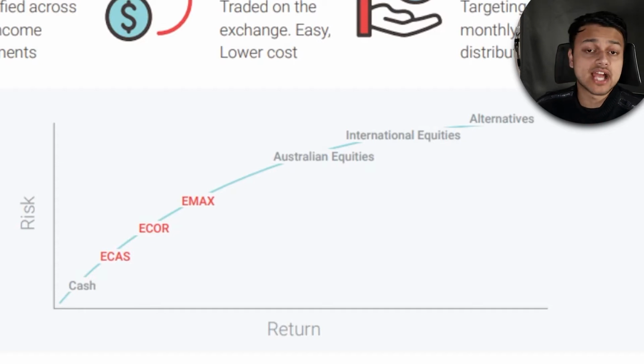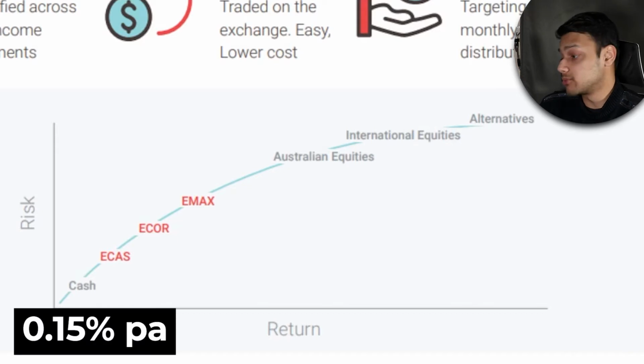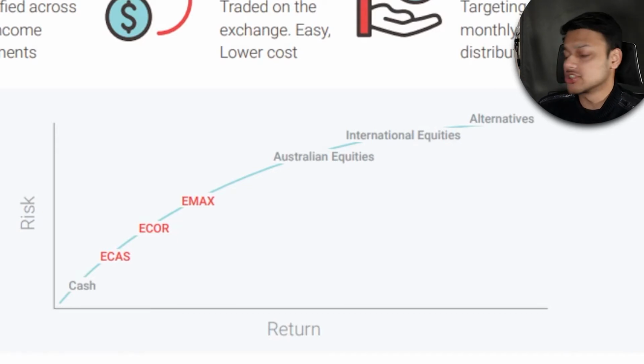Now, when it comes to the actual specifics of this ETF, the fees that you're going to be paying are going to be about 0.15% per year. And in terms of the distributions or the dividends, you will be getting those dividends monthly, which is quite good in terms of cash flow. You won't get those dividends quarterly or semi-annually or even annually like you do with other ETFs out there. So it is kind of like a savings account in that sense where you get monthly distributions.